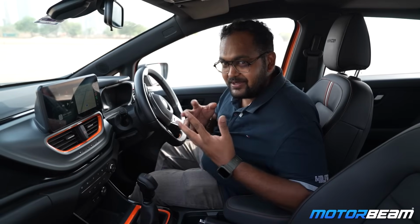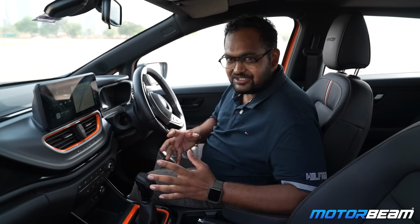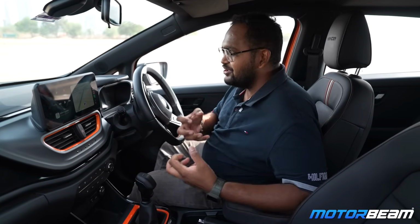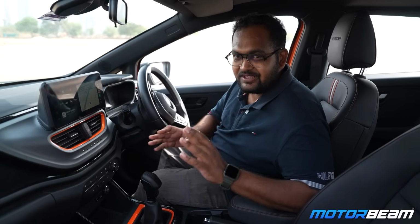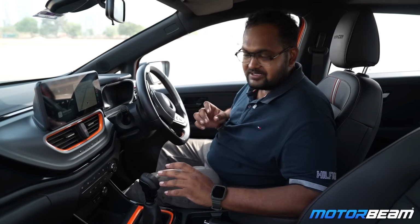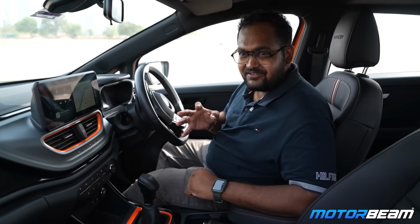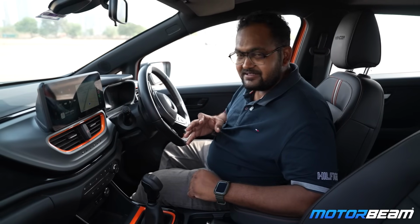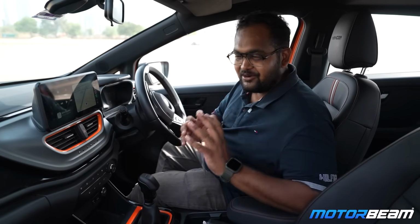The second big issue while driving is that the clutch of this car is very notchy. I cannot say it's notchy or rubbery or how is it, but the response is either on or off. There's nothing in between. So if I just press the clutch, if I dump the clutch and if I let go, can you hear that noise? When I release it, it's like, so that happens, and that is a little bit annoying.